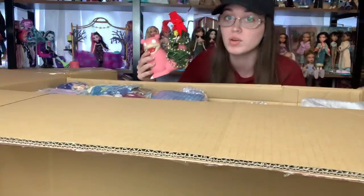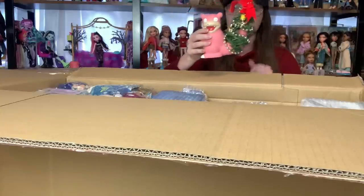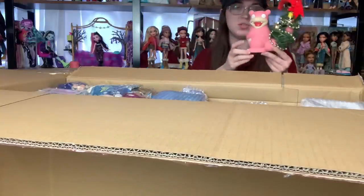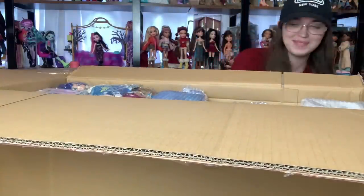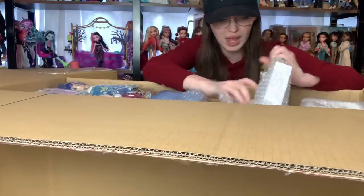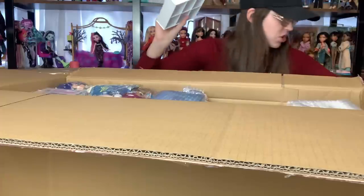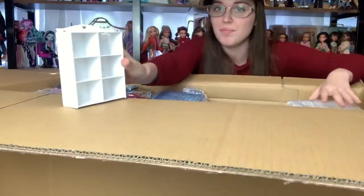Anyway, we don't have a Christmas tree and we don't decorate for Christmas, but this is going to be our Christmas decor. And this was kind of for Brett too, so I hope you like it. Anyway, there's so much stuff in here. Woohoo! Okay, I don't even know what this is. Ah, I bought some doll furniture. Okay, back to doll-related stuff.